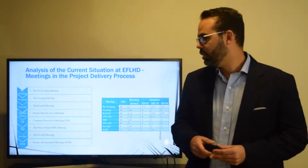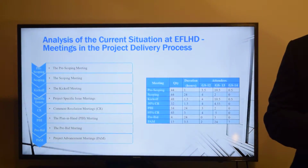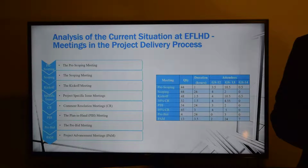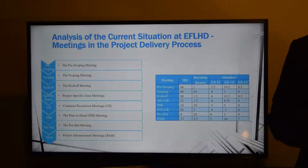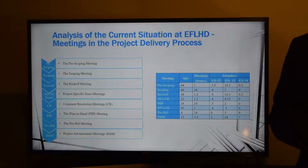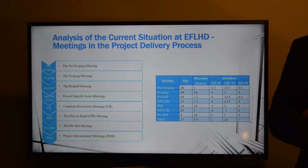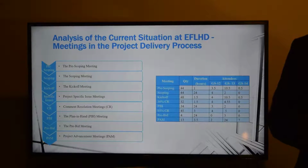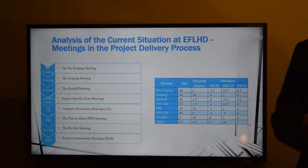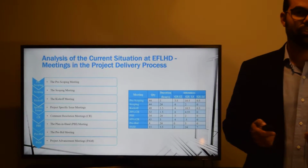project issues. On this side of the screen, you will see a table, and that table has information about the frequency of the meeting, how many of them we have every year, their typical duration, and their typical attendees. For the duration, you'll notice that some of them say 24 hours. That's because it accounts for the travel to and from the site and having the meeting. Also, the attendance is divided in GS levels, which is how federal employees in my agency are ranked. So GS 14 is higher than a GS 12. You will see decimals in the attachment. That's to account for the reduced rate of attendance at some of the meetings.